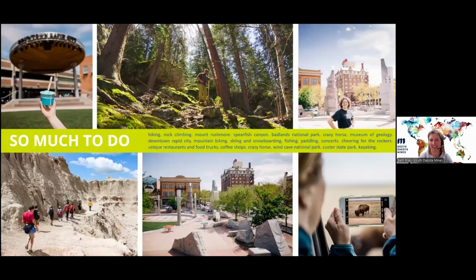And like I said before, we have lots of fun things to do in the area. These are just some pictures from downtown Rapid City and then just right near our campus. So there's lots of fun things to do on our campus.